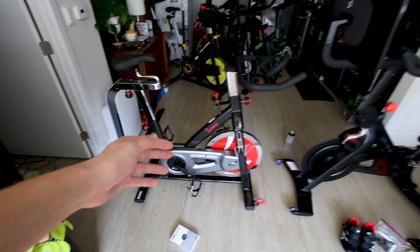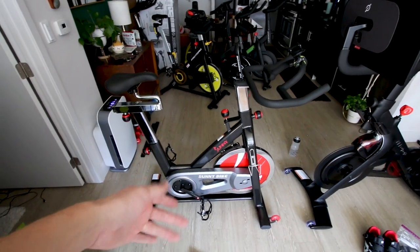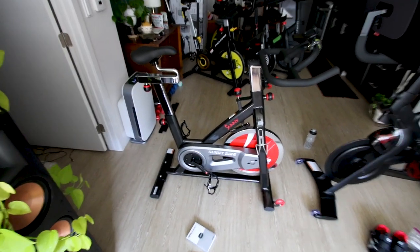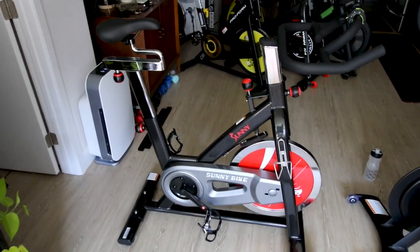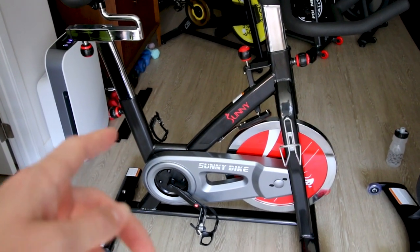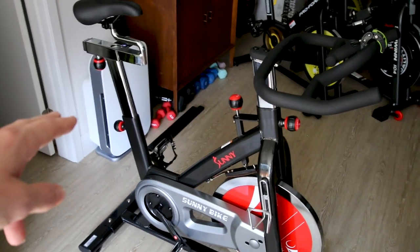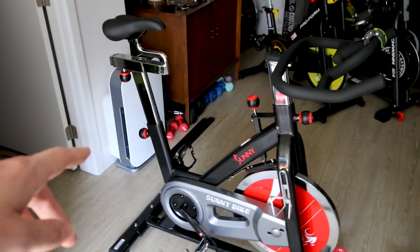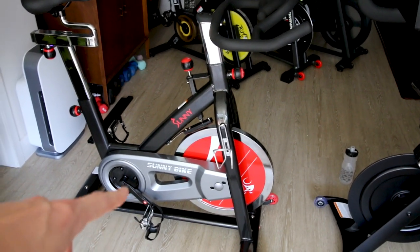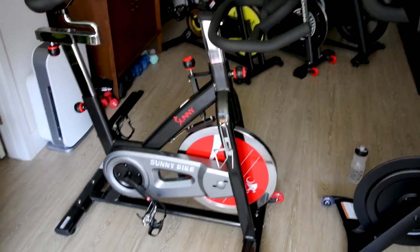So I'm about to hop on both these bikes head to head and compare the drivetrain feel and max resistance and show you that sort of stuff. But before we do that, let's just take a quick look at the physical appearance of both the bikes, starting with the Sunny. I really like the look of the Sunny bike, honestly. It's got that nice chrome retro looking metal to it on the seat post and the stem and the flywheel. I think it just looks beautiful. And that retro Sunny font down there, Sunny Bike. I just really like the look of it.